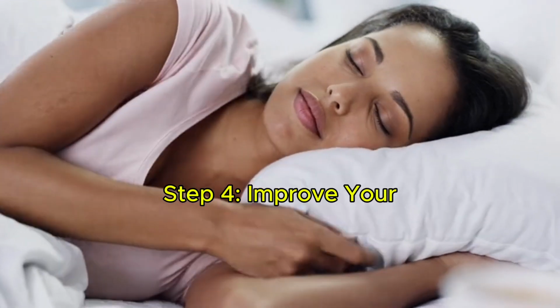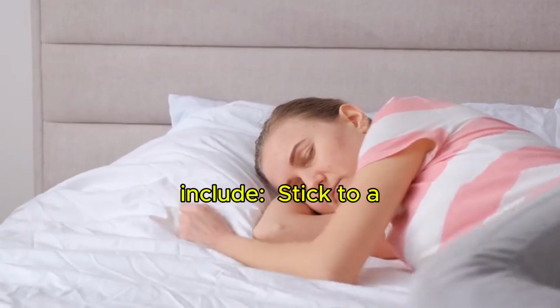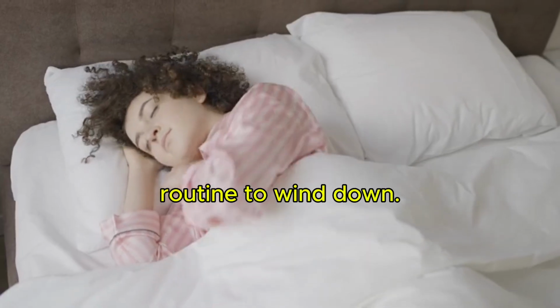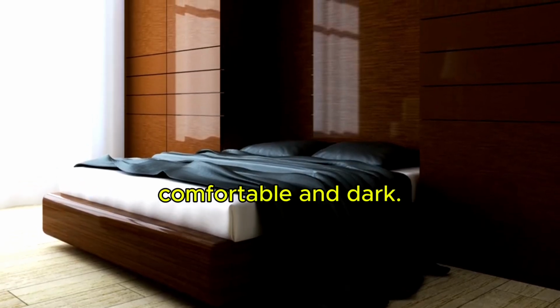Step 4. Improve your sleep quality. Sleep plays a vital role in reversing insulin resistance. Tips for better sleep include: stick to a consistent sleep schedule. Create a bedtime routine to wind down. Avoid screens and blue light before bed. Make your sleeping environment comfortable and dark.